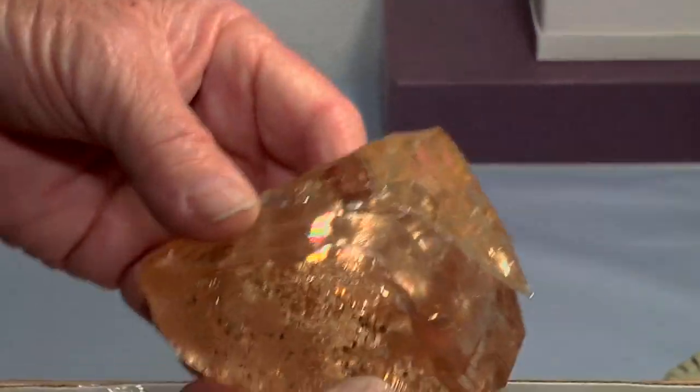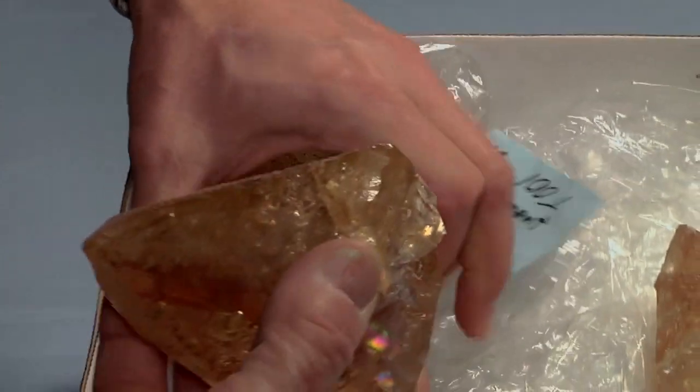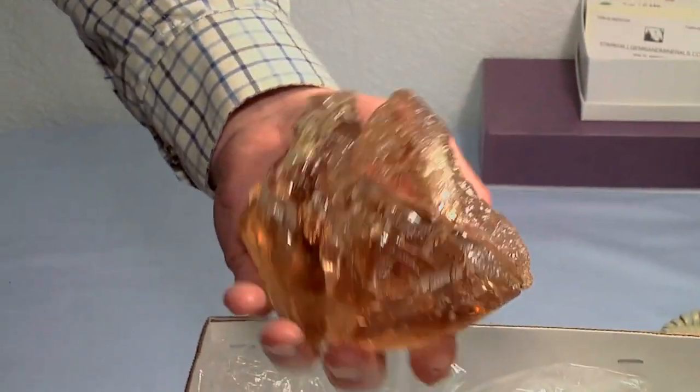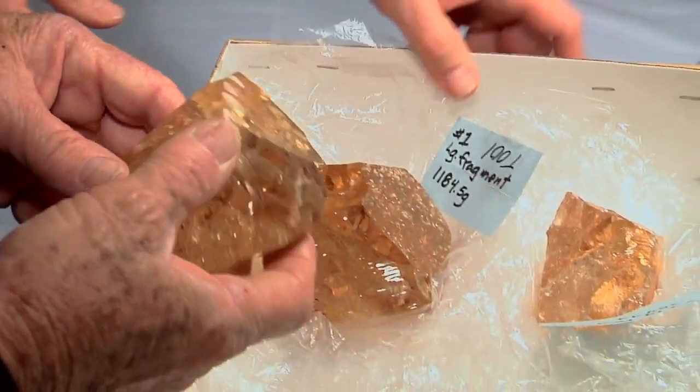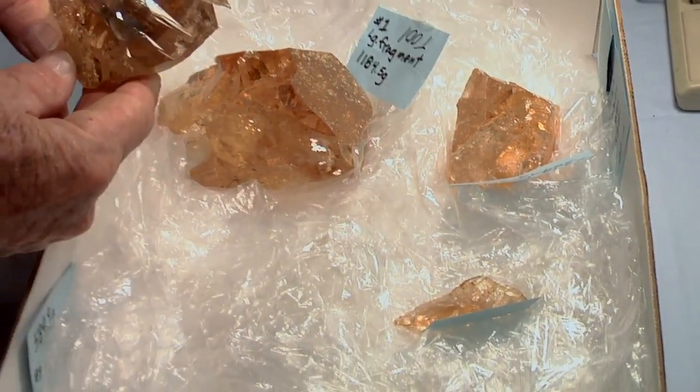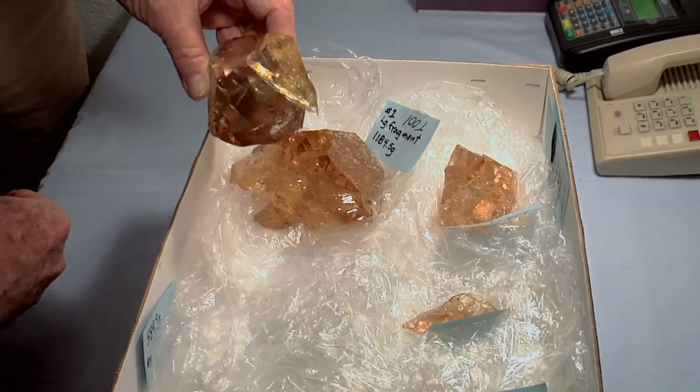So this is part of one crystal. That's right. This goes to it. Tim can show you the fits. I can't. I see. We're not going to do that. Yeah, we're not going to do it. But these all went together. They all fit together. Now, there were only a few really good intact crystals.